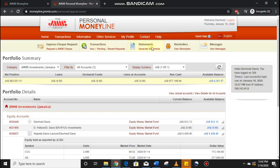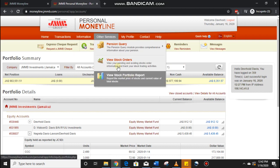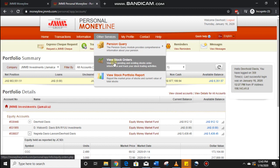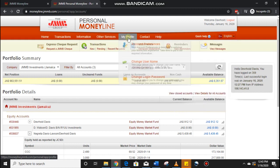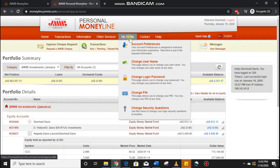You can generate statements, you can set reminders, and if there are any important notices, then you will get them in your messages. So these are some of the other services that the platform offers. I'm normally only using the view stock orders and the view stock portfolio reports, because I try to generate a report at the end of every month. You can customize your profile here.